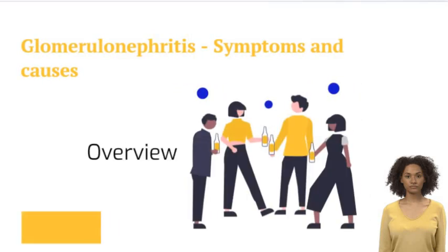Glomerulonephritis is inflammation of the tiny filters in the kidneys, glomeruli. The excess fluid and waste that glomeruli remove from the bloodstream exit the body as urine. Glomerulonephritis can come on suddenly, acute, or gradually, chronic.